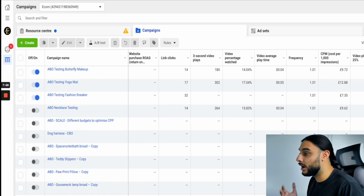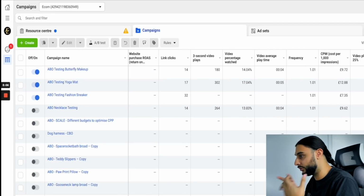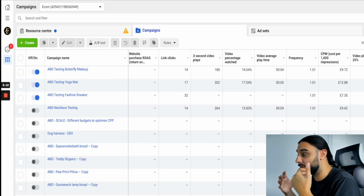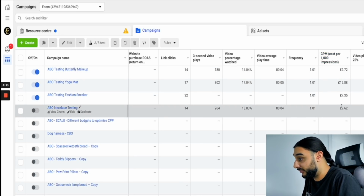And at the end of the day, I want to try and get myself to being as profitable as possible. And I knew when I was testing these 4 different products that I'd end up turning off between 2 and 3 campaigns and only have 1 running. The whole point of Q4 is testing as many products as possible and trying to see which ones work the best, and then going straight into them and trying to scale one thing at one time. So as you guys can see, the CPMs are really high on this. It's very, very high.